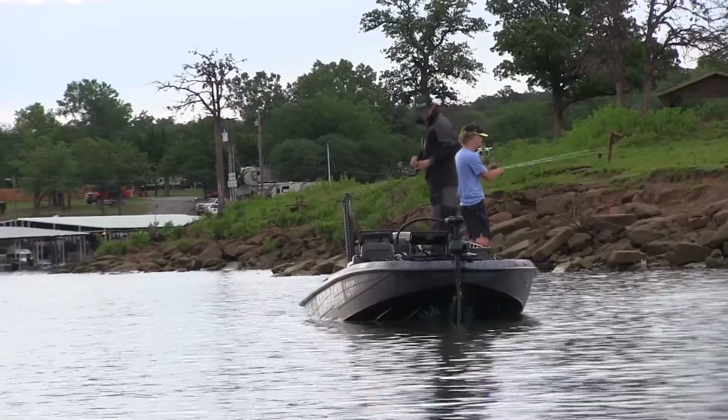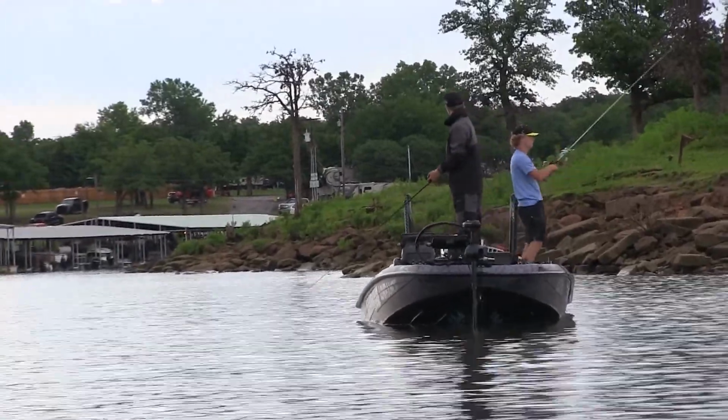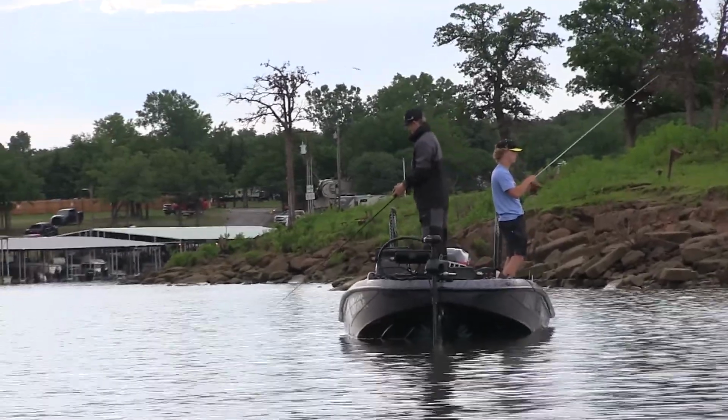Well, the fishing may have been a little tough, but that didn't stop these guys from doing the work and doing their best to make a strong showing.